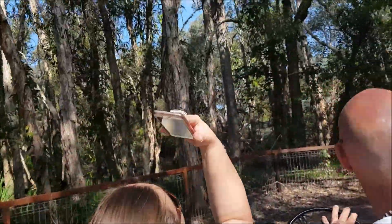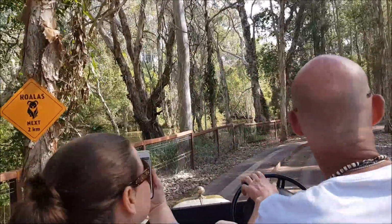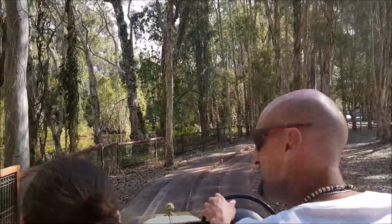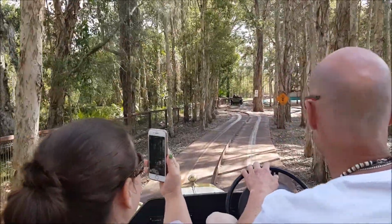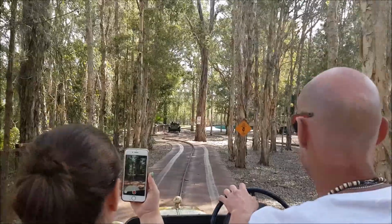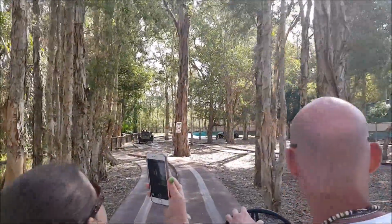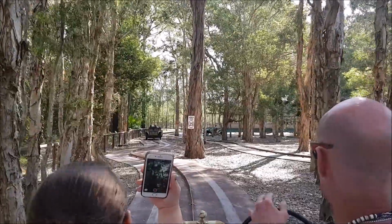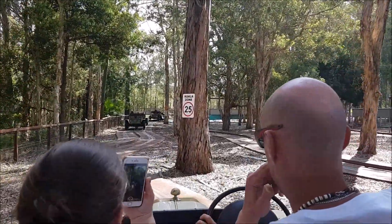I love these. I like these. This is better. Yeah. So much more relaxing here. It's more bush feel. Like going for a ride in the bush. Yeah. It's so perfect. Just missed the koala. Zigzag.